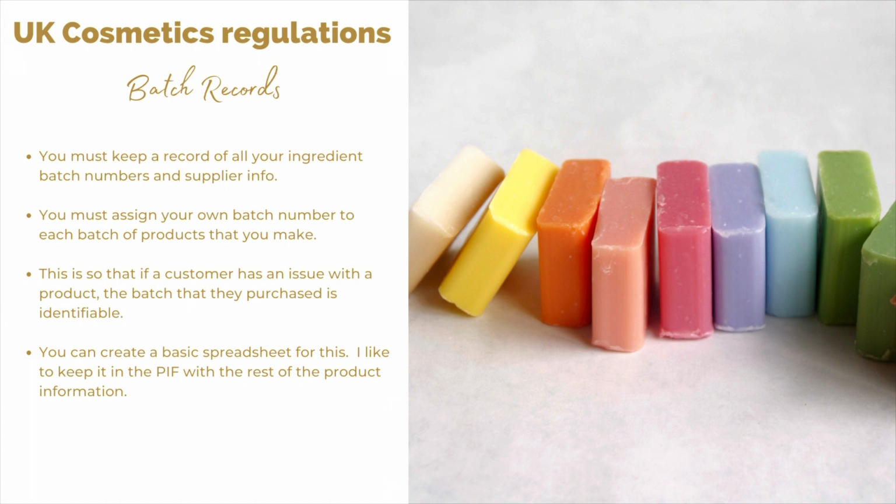You must also assign your own batch number to each batch of products that you make. This is so that if a customer has an issue with the product, you can identify the batch really easily. You can create a basic spreadsheet for this, like I said, in Excel. I like to keep it in the PIF with the rest of the product information, and just make sure you keep it up to date. Every time you make a batch of new product, you need a new batch number, and this should also be reflected on your product labels.